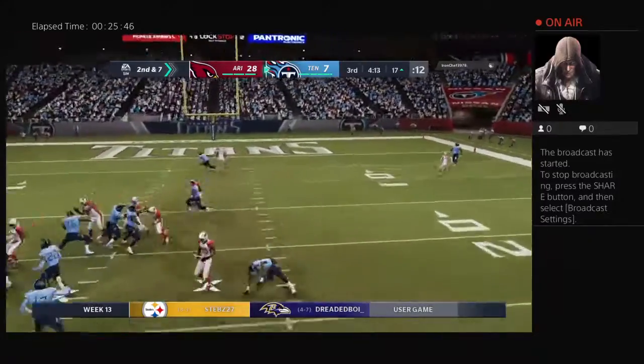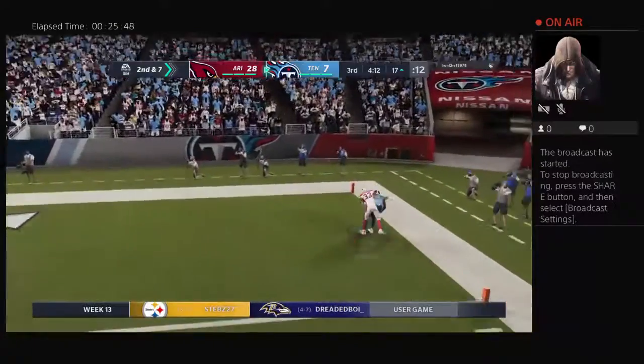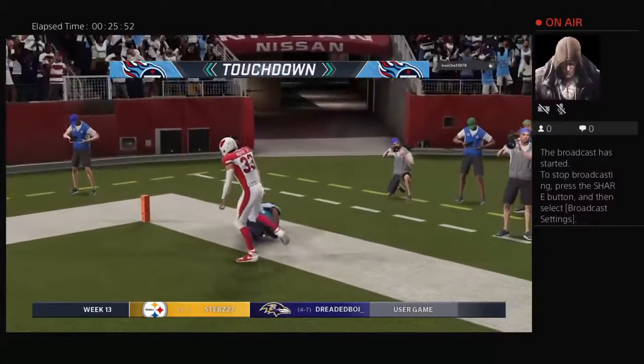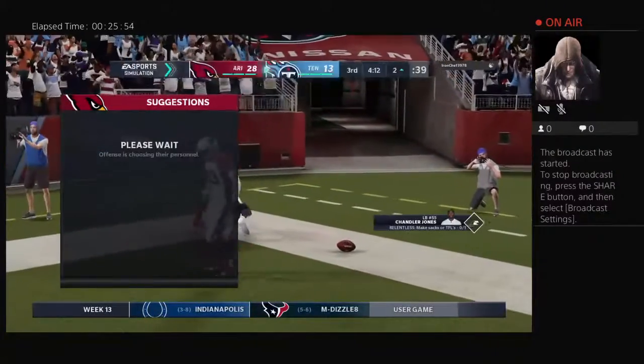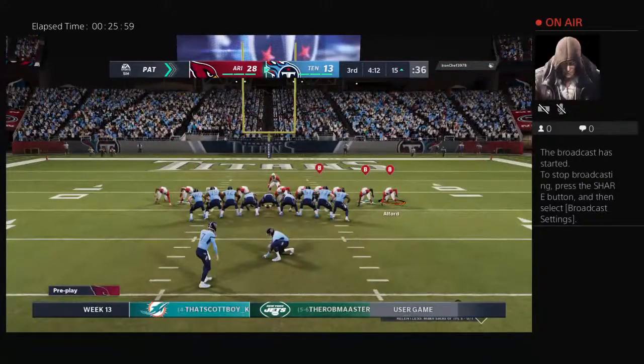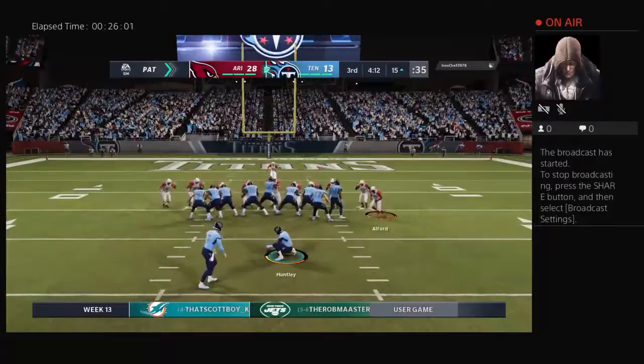To throw again on 2nd down. Tannehill. Open man is Davis. He's got it for the Tennessee touchdown. Corey Davis, his 6th touchdown of the season. And the Titans are able to close the gap just a bit.